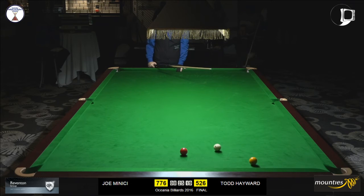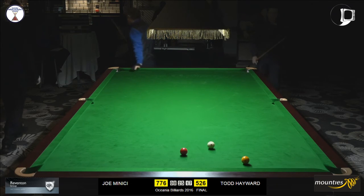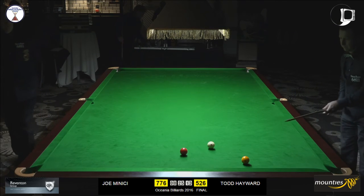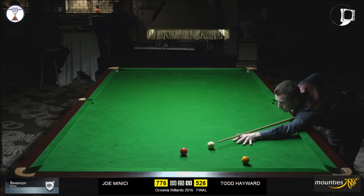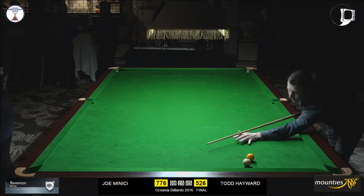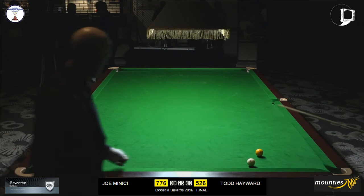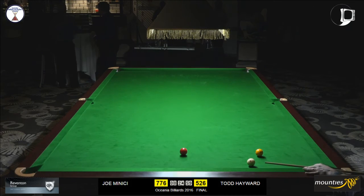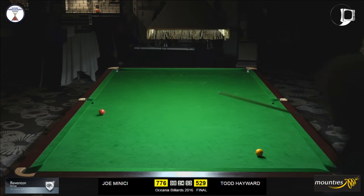Oh, inexplicable miss. Just when you thought it was unmissable. Commentator's curse. Just as we're praising his play, he's hit that inexplicably thin and missed. And again, here's Todd. He was trying to slip behind that yellow so that he could push it wide towards coming back. But on this fast cloth, this is an easy shot.